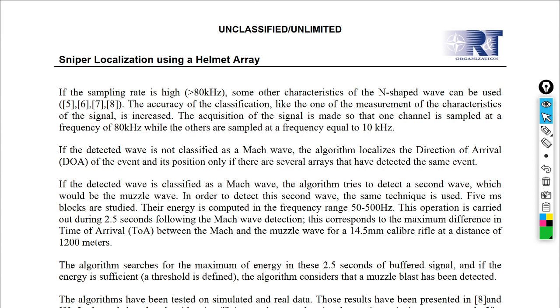And to do so, they have to go through some pretty sophisticated algorithms. It's not a simple matter of measuring when the muzzle arrives or when the shock wave arrives. And to get some of the information, they have to have special hardware. And for this helmet, they have two channels. One is sampled at 10 kilohertz, and the other is sampled at greater than 80 kilohertz. And what that means is that you have one low frequency channel and one high frequency channel.